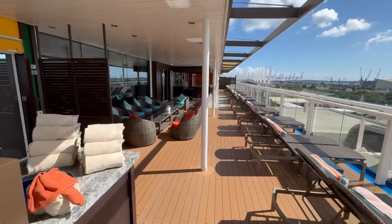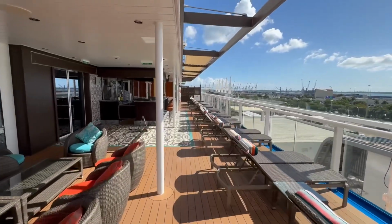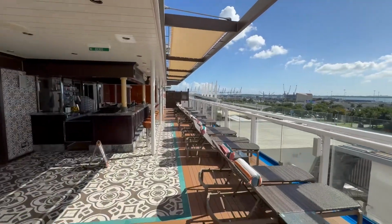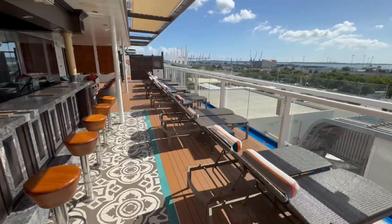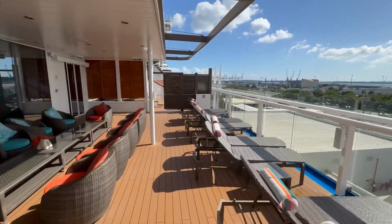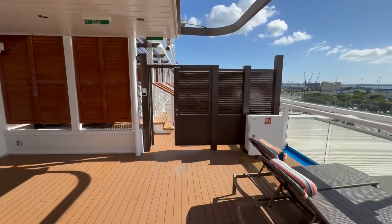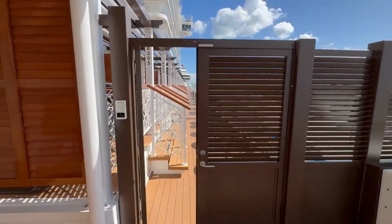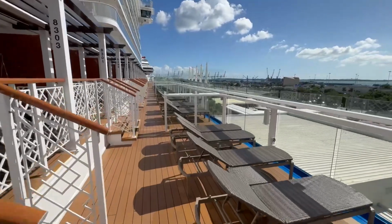You do have this bar area, and this is exclusive only to people in the Havana area. This little wristband that I have on here is what identifies me as a Havana customer. They normally will have security out here, and if they see you come out here and you don't have a wristband, they won't allow you through. But that's pretty much it.